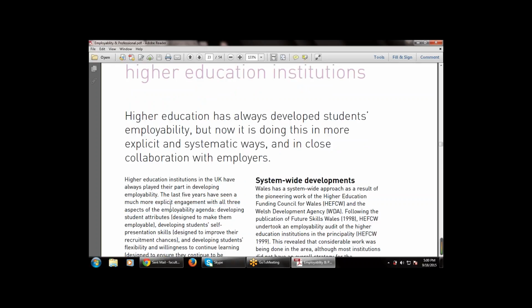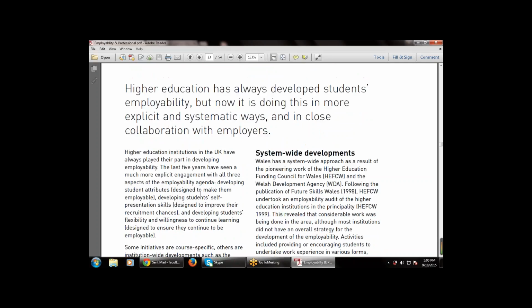So the last 5 years have seen aspects of the employability agenda developed with the student attribute that is designed to make them employable. There are multiple agendas and multiple employability skills that help to develop the student attribute. Then developing the student's self-presentation skills is designed to improve their recruitment chances, and developing the student's flexibility and willingness to continue learning is designed to ensure that they continue to be employable.